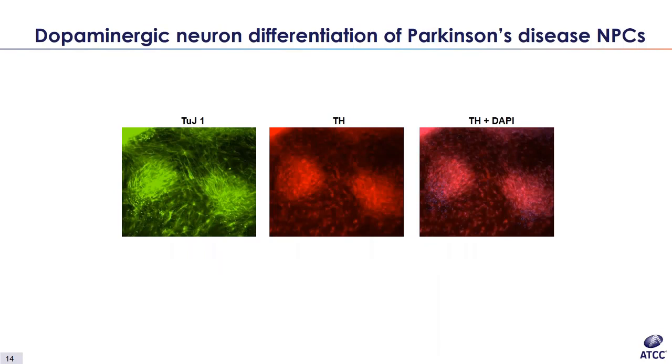We then wanted to confirm that our dopaminergic neuron media could induce differentiation of Parkinson's disease neuroprogenitor cells. Here, the ACS-5001 cells were seeded on cell matrix basement membrane gel-coated plates like the normal NPCs and cultured as before in the dopaminergic neuron media for 3 weeks.